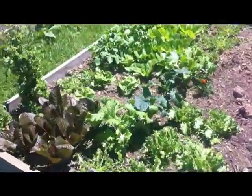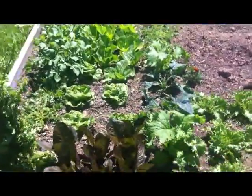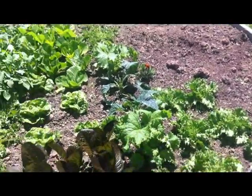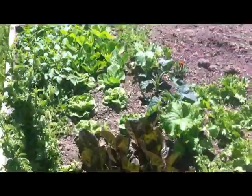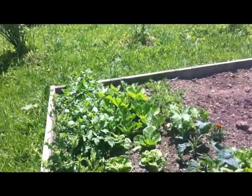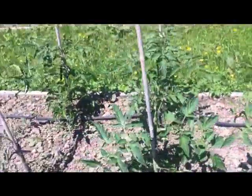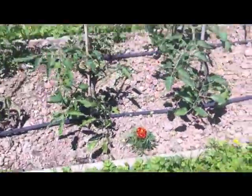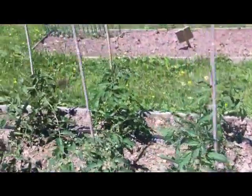The salad, I mean, look at that. Is that not a lush salad bed? We shall have so many wonderful salads out of this. Just looks fantastic. Tomatoes are doing good. Lots of tomatoes. Lots. And my marigolds. Lots of tomatoes.